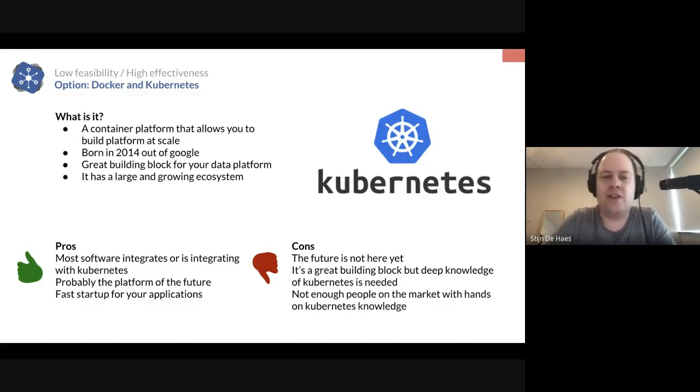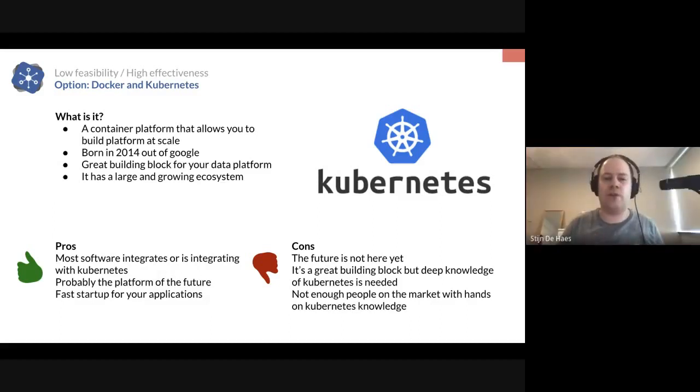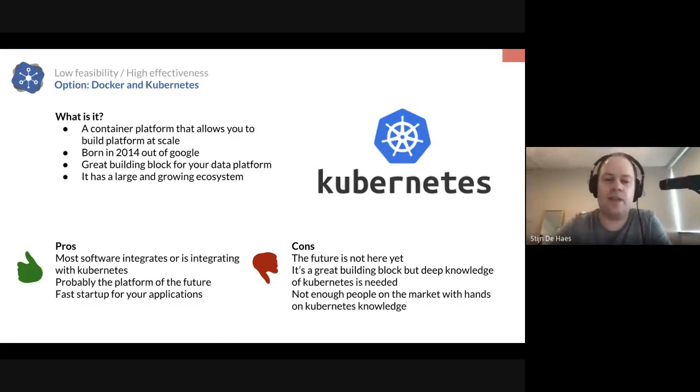See it as a better cloud abstraction that can be reused across clouds. And it has a very large and growing ecosystem. Also, the nice thing about Kubernetes is that most of the software that comes out or that is already out integrates or is integrating with Kubernetes. For example, Spark, Airflow, and there's a lot of others. I think Flink also has a way to run on Kubernetes, for example. It's probably the platform of the future. I'm 90% sure at this point. And it offers you very fast startup for your applications and very rapid feedback if you're using it, which is very nice. Spinning up a container is always faster than spinning up a VM.